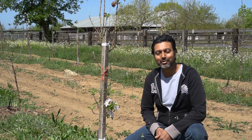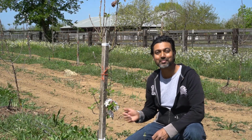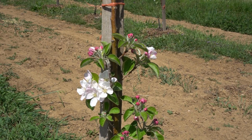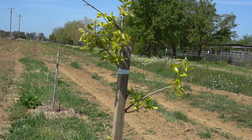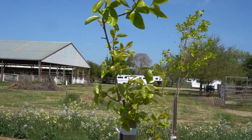Next up, we have apples. We have Fuji, Pink Lady, Ambrosia, and Honeycrisp apples, and they are producing flowers as well. So we'll get some apples too. These apples are going to be ready to harvest in October and November. So here we have the jujube tree, and we have some persimmon trees as well. We have 4 jujube trees, and we have 6 persimmon trees.